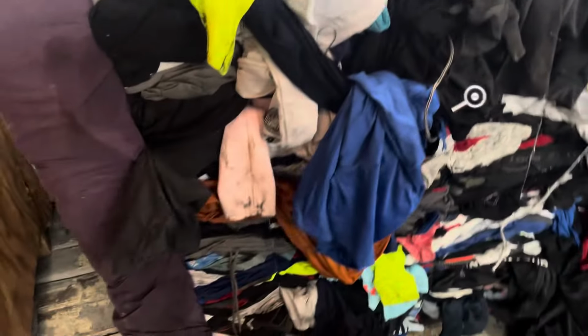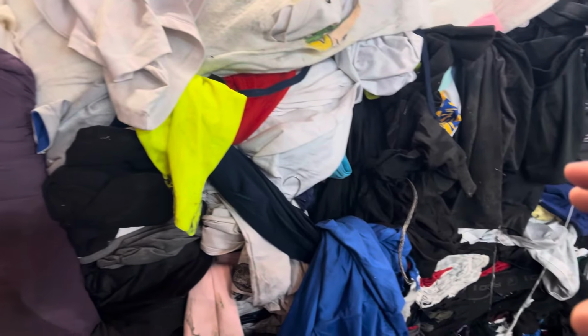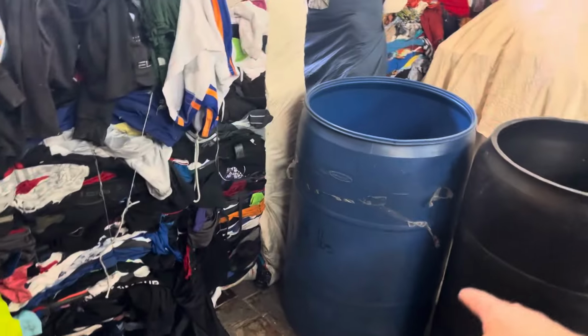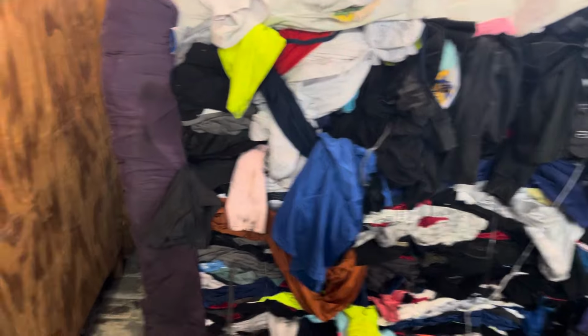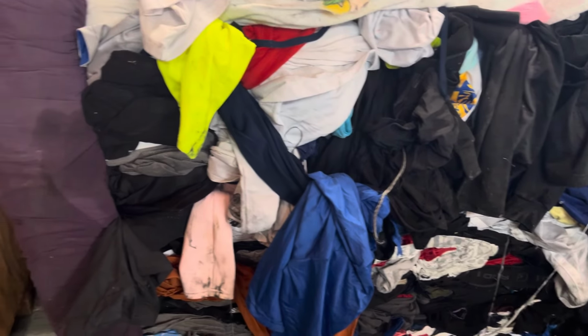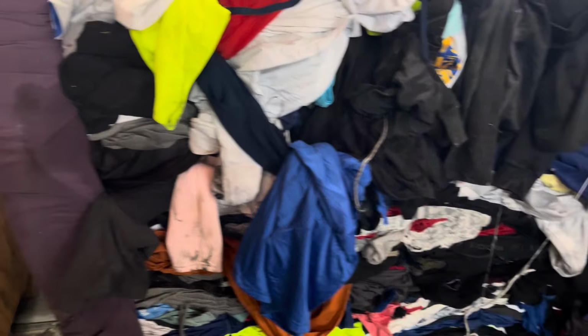Here it is, beautiful and ugly at the same time. We'll have to see what we find in here. We're gonna fill these two buckets up today, and we'll see. As you can see, it's very dirty, but everything needs a good cleaning, and it's definitely worth it at the end. Last time we did about 500 in sales from 150, and it was worth the time and everything. It was definitely worth it. It begins.